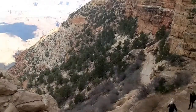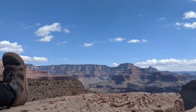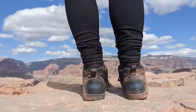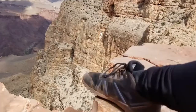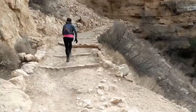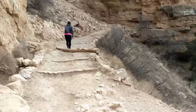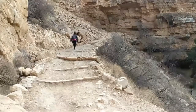So, I don't know. Is that an issue with minimalist shoes in general? We don't know. We did notice that Chris tends to walk more on the balls of his feet and slam them into the ground, whereas I am more of a heel-toe walker. So it's a question: do you need to train your feet to walk correctly in minimalist footwear? We don't really know.